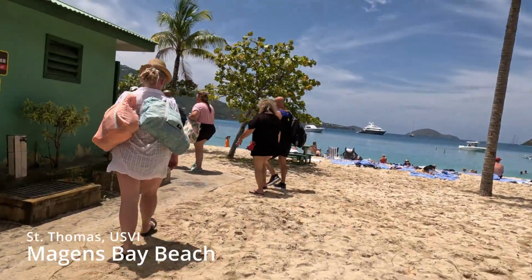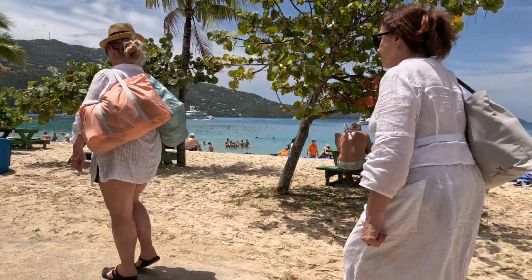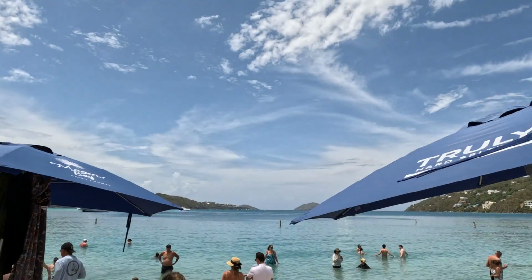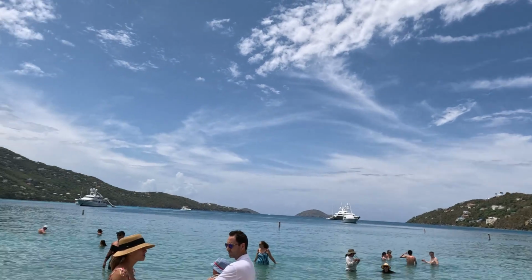Once you arrive at Magens Bay Beach, there's a $5 per person entry fee. Man, oh man, that's gorgeous. On days when there are multiple cruise ships in port, this is going to be a busy place, as it's rated as one of the best beaches in the world.